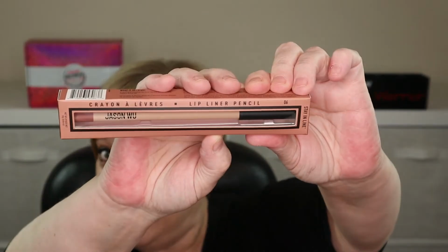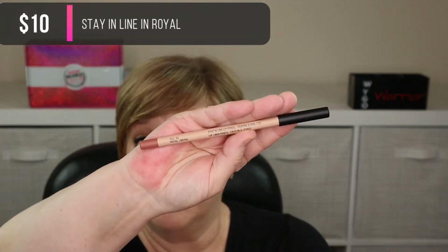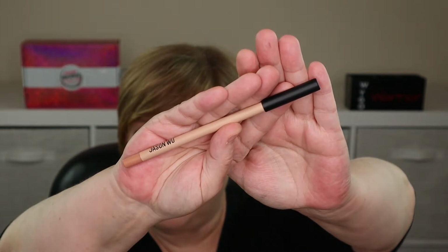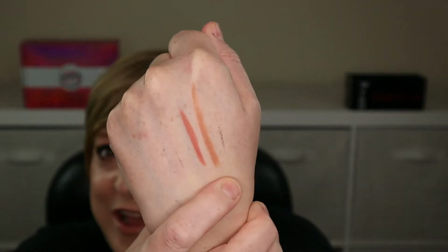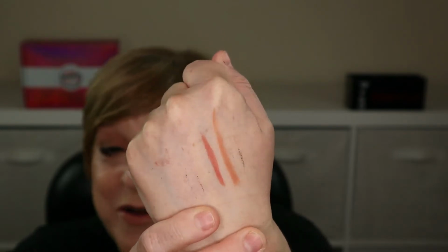We have similar packaging. This here is also a lip liner. This is in the shade Royal. And it turns out the first lip liner I swatched is in a shade called Parisian Chic. The actual lip liner line is what's referred to as Stay in Line. All right, and so here is what the other shade looks like. Actually, both of those would go perfect with 98% of the lip shades I wear. Okay, what else came in this box?